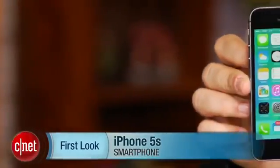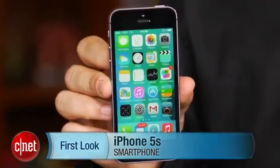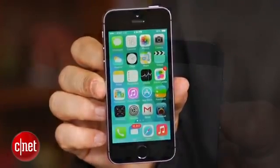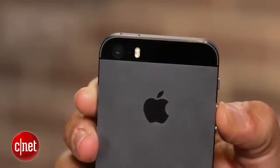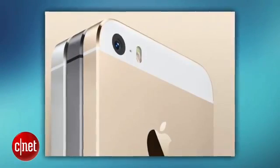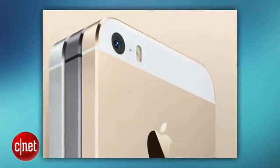This looks a lot like the iPhone 5. It looks almost exactly like the iPhone 5, except for a few new color schemes. This is space gray versus black because it's two-tone. Of course, you know about the gold iPhone, which kind of looks a little more like a light bronze. And there's also a white silver iPhone, the same exact look as last year.